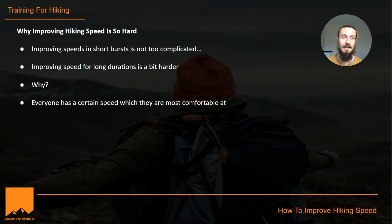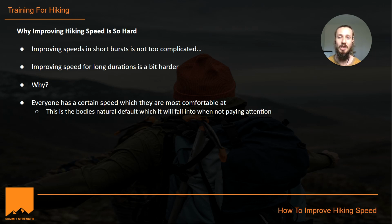Now, for people who are quicker hikers, and this is a naturally quicker speed, no big deal. Happy days. You're in a good situation. But if we're trying to improve our speed, this gets a little bit tricky. Because ultimately what will tend to happen is, if we've got this natural speed where the body is most comfortable, the second we stop paying attention to our speed, the second we start looking at the nice scenery or chatting with a friend or whatever it may be, and we're not physically or mentally concentrating on going quicker, the body will naturally just fall back into this natural rhythm, which again isn't a big deal if you're naturally a quicker hiker. But if you're naturally slower, then we're in this stop-start thing where we can go quick for short periods of time, but it can be a little bit tricky to maintain it.